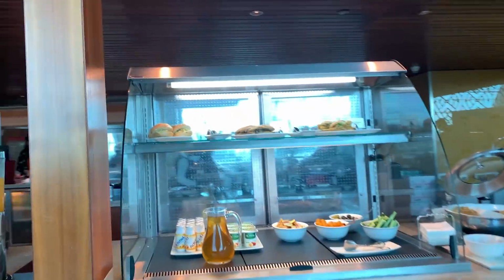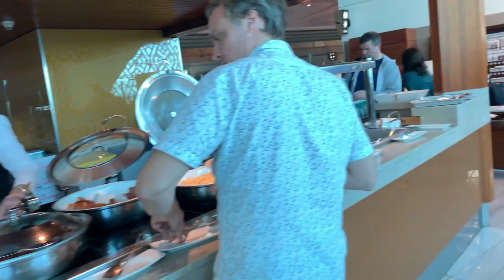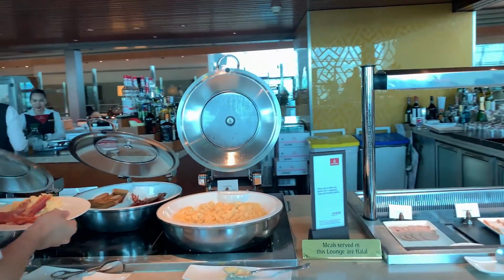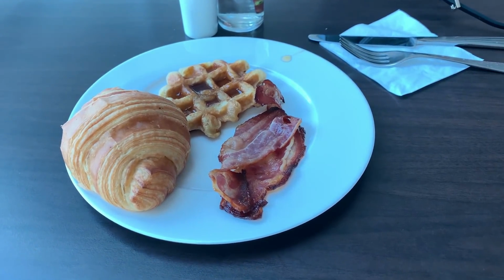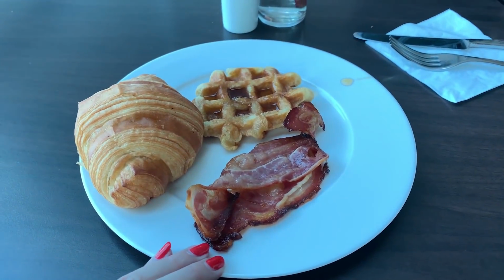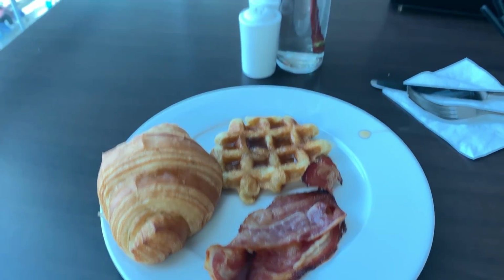What have we got here? Yogurts, okay, waffles, yum, and looks like bacon. It might be turkey bacon. Okay, let's grab something. See, I cannot be trusted at a buffet. Look how bad that is, it's so naughty. I'm not gonna eat all of it, and this is veal bacon, so we'll give that a go.